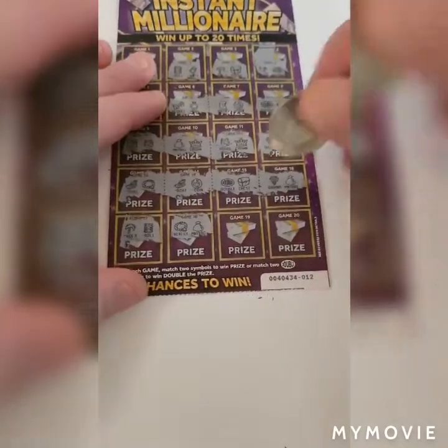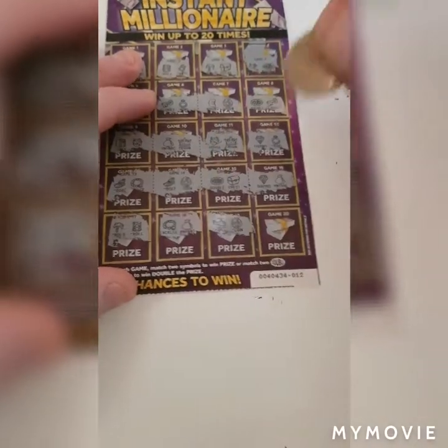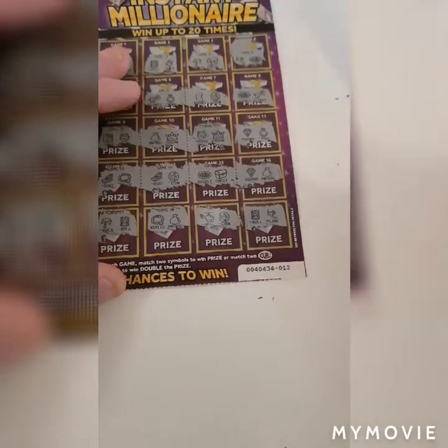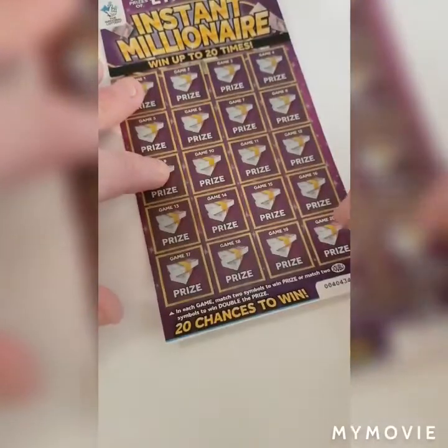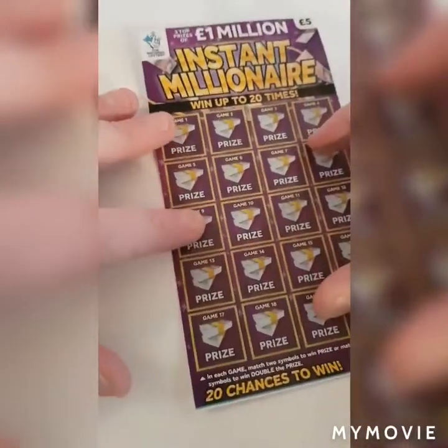Last two chances. Yep, last chance. Yep, nothing on that one. The famous blue and white line. Has anybody had a win on this card before? Well, not this card in particular, but one with the blue and white line. Please let me know.